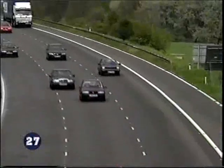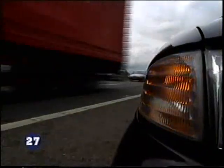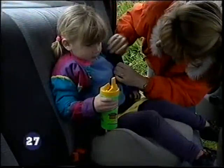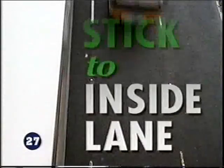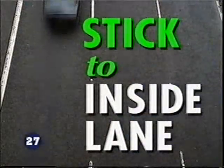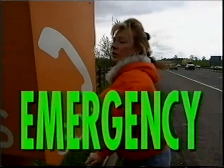So remember, motorways are the safest roads in the country, but only if you use them properly. Always make sure children are safely strapped in. Stick to the inside lane unless you're overtaking. And only use the hard shoulder in an emergency.